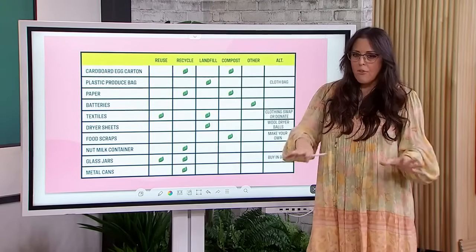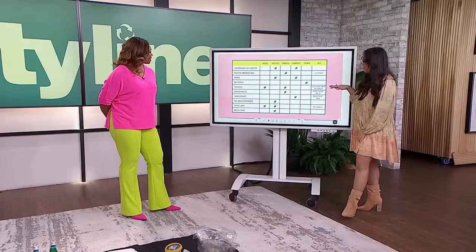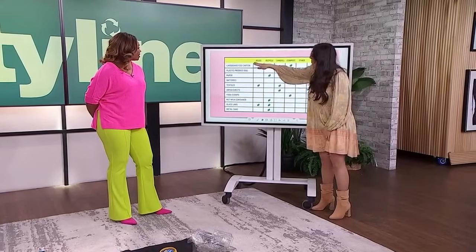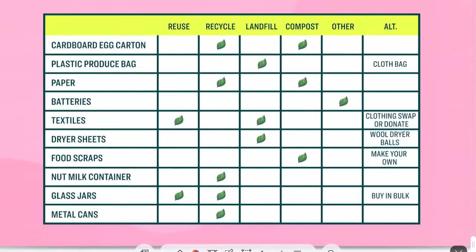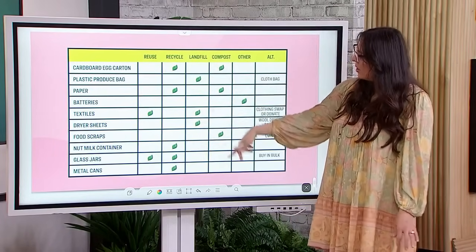So once you have all of your trash in place, now you're going to create a chart like this. Super simple. Here, you're going to have what your products are. So we've got egg cartons, plastic produce bags, paper, batteries. We don't see those there, but that's okay. Textiles, dryer sheets. And then you're going to create columns: what can be reused, what can be recycled, what goes to landfill.